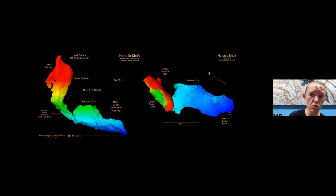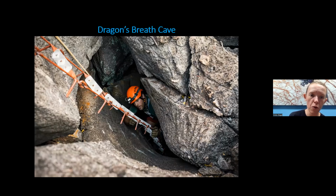We almost lost the vehicle in this place due to a depth sensor error. So that was exciting, but very cool. With the depth sensor error remedied, we went off to Dragon's Breath, and Dragon's Breath was the main reason we were there, and it was much more challenging in several ways.